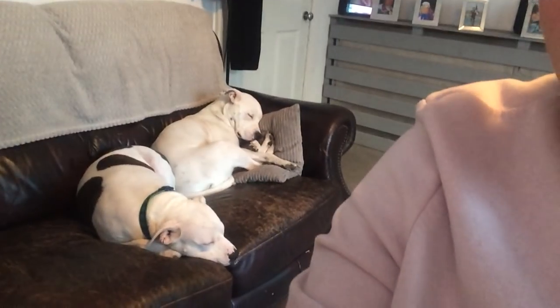Shall I show you the carnage on the floor now? Oh, there's me. Oh, you can't actually see it, show you now. That's what it looks like on the floor. So that's what I'll be cleaning up in a second. But the dogs were really good. Oh, put my finger on the camera. Both sleeping away on the chair.